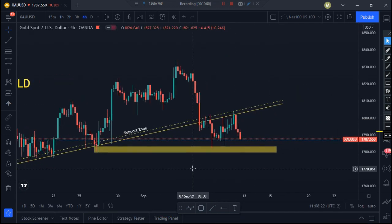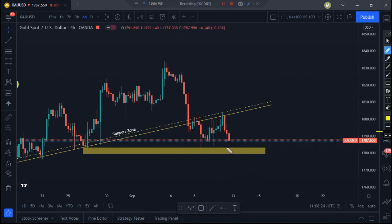So yeah, you can see this area is also something like a support. So if the market comes here, we might expect to buy, because this area is no longer valid. So it means we have to remove this area and see if the market respects this area, then we can buy, you see. So let's go straight to US oil.